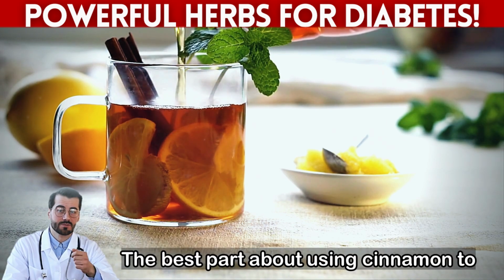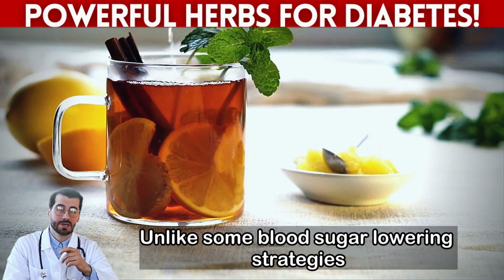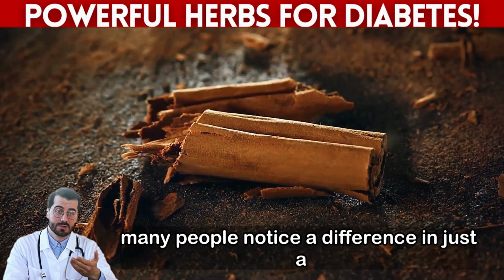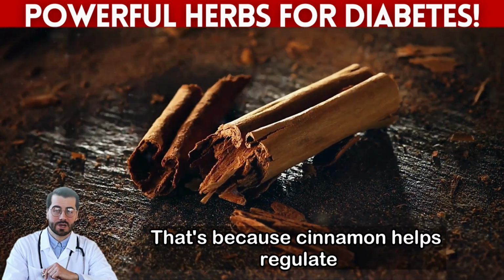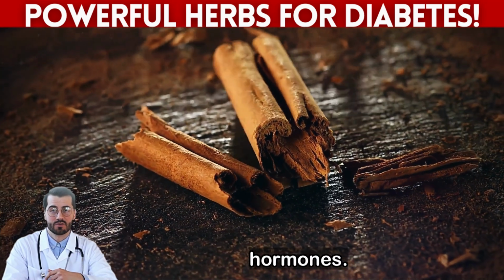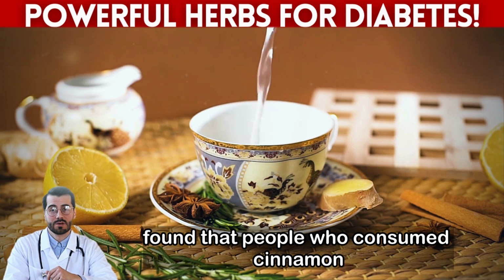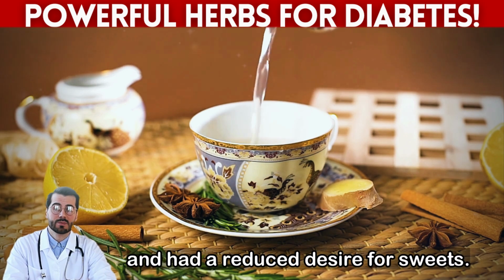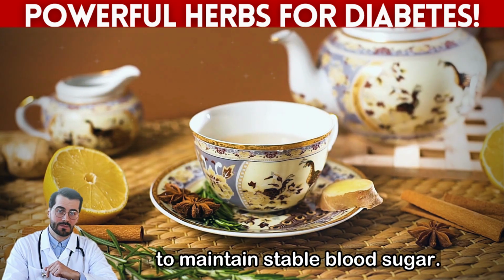The best part about using cinnamon to reduce cravings is that it works fast. Unlike some blood sugar lowering strategies that take weeks to show results, many people notice a difference in just a few days. That's because cinnamon helps regulate insulin levels, which directly impact hunger and satiety hormones. A study from the American Journal of Clinical Nutrition found that people who consumed cinnamon with their meals felt fuller for longer and had a reduced desire for sweets. That's a powerful benefit for anyone trying to maintain stable blood sugar.